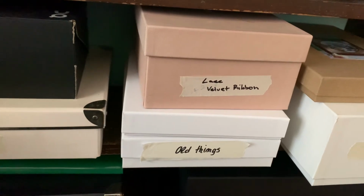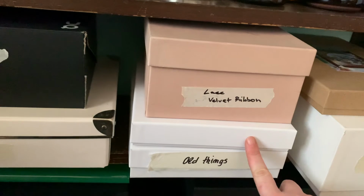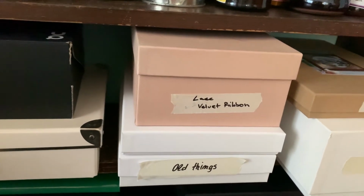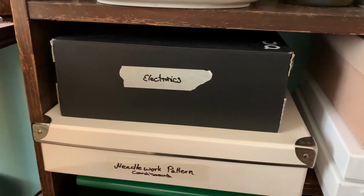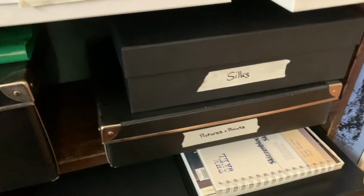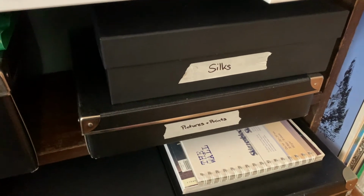The unmarked box is an embroidery kit that I haven't gotten to yet, and below that a few random old things that I like but don't want out on display. The box with electronics holds my microphone cable and a tripod. Below that are needlework patterns I got from old craft magazines. One row down are sewing patterns, over on the right silks, and a box for pictures for reference and inspiration, cut out from magazines mostly.